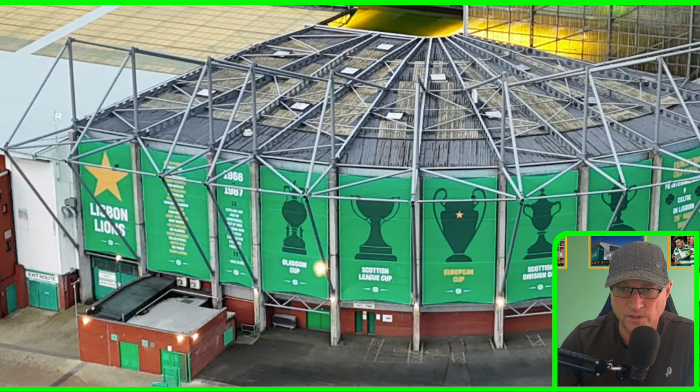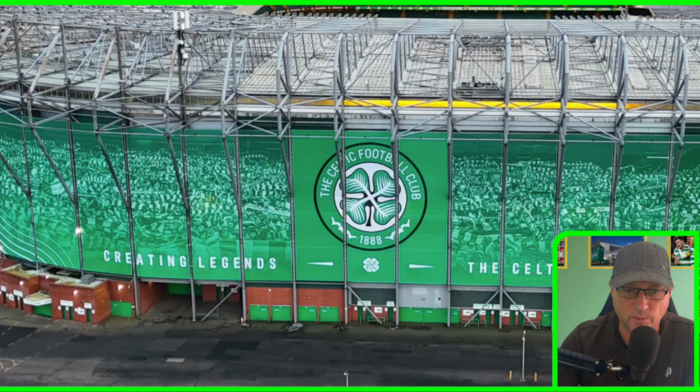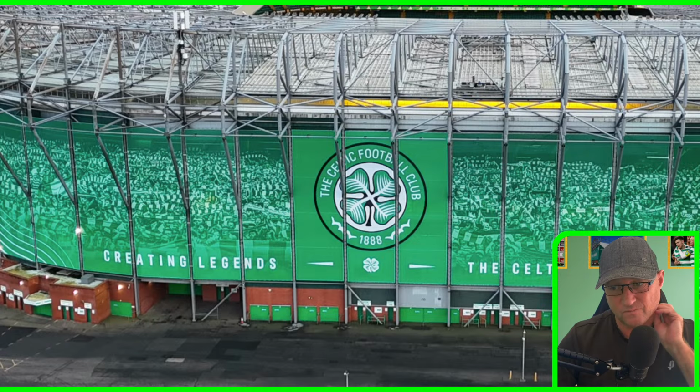It's an even sadder one when you look at the state of the outside of Celtic Park. All they're doing is tarting it up with some stickers, you know. Anyway, we digress. Let's check out some Celtic news this morning. There's nothing really going about.